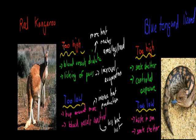When its body temperature has gone too high, then its blood vessels will dilate. We don't only have to name the adaptation, but we also have to name how that helps. So explain how these responses assist thermoregulation. So if our blood vessels dilate, then more heat will reach arms, legs, and the head, and it can actually evaporate. So the heat can be lost at the arms, legs, and head. Right? So if our blood vessels dilate, which means we lose more heat at our arms, legs, and head. That's why for the mammal, its blood vessels will dilate.